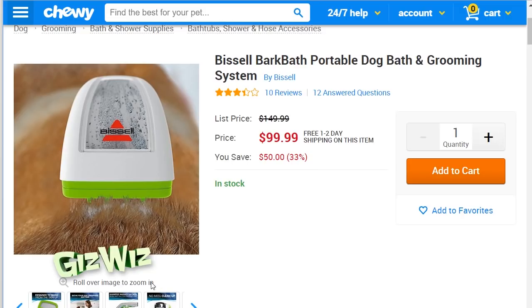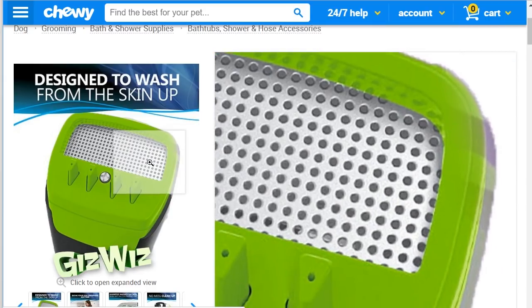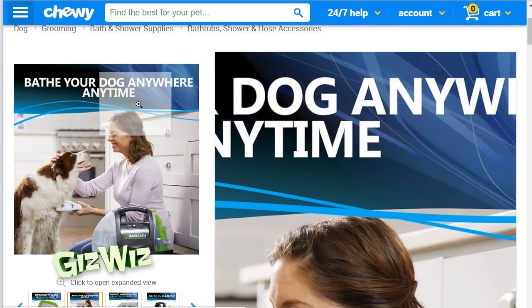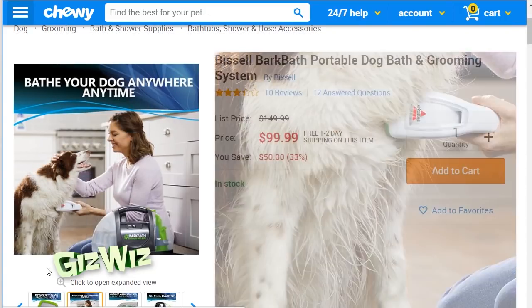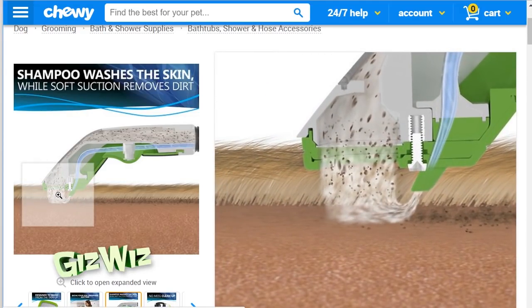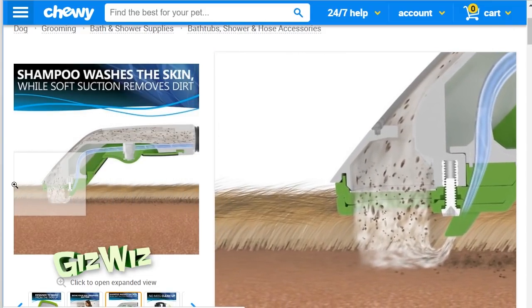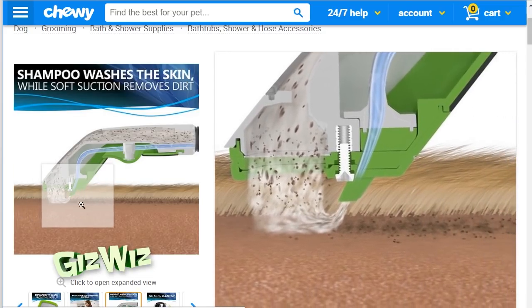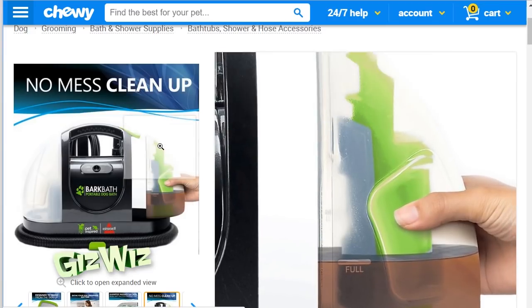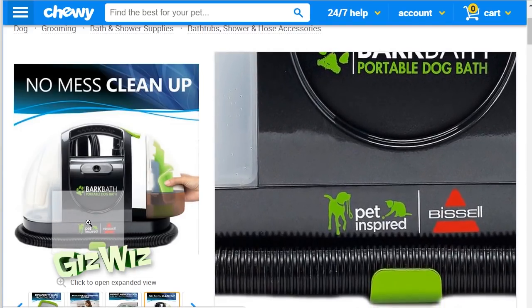Also, if you have certain Bissell vacuums, you can buy just that attachment. That's $69, and I think it was $59 or $55 over at Chewy. So if you have an interest in this, you could check out the Chewy website or the Bissell website. All these links are on gizwiz.biz. And if you have the correct Bissell vacuum cleaner, you could do it for like $50 or $60, buying a Bark Bath portable dog bath.